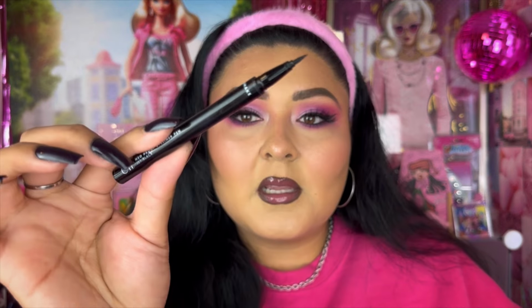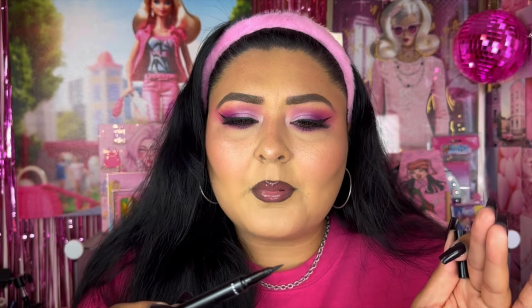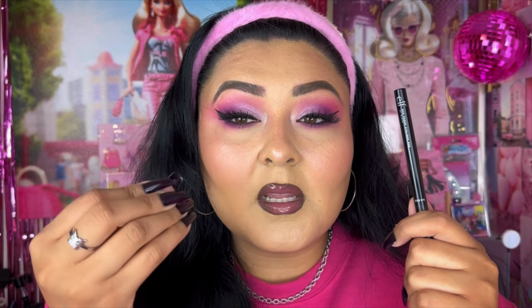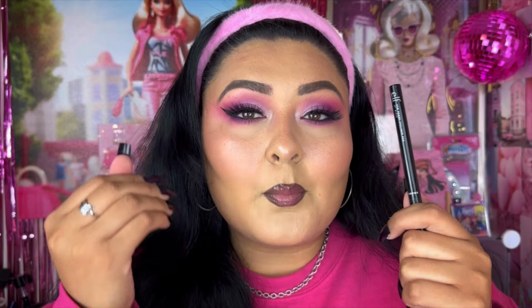So this is, again, one of my favorite liners at the moment. Super affordable, girl. I love the length of the actual applicator. It's just so quick and easy to use as well. I love it. And I love how my wings look when I throw this liner on. If you're a wing person like me, I think you're really going to enjoy this. Again, it doesn't lose its ink as you're going through the wing process.